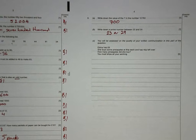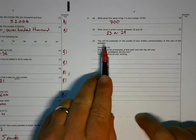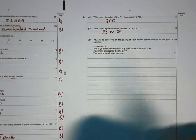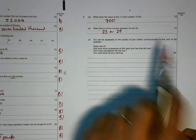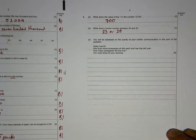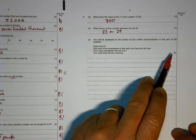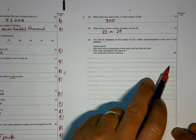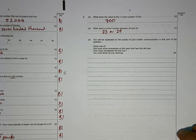Now, once on every paper or once on every pair of papers that you sit, a paper 1 or a paper 2, there will be a question where they're going to give you marks for how you explain your answer. And the setup is a line like that. You will be assessed on the quality of your written communication in this part of the question. So there are 5 marks for this, but 2 of those are for how you explain your method. So you could get the maths all perfectly right, but only get 3 marks if you're not explaining what you're doing. So let's take a look at the context.